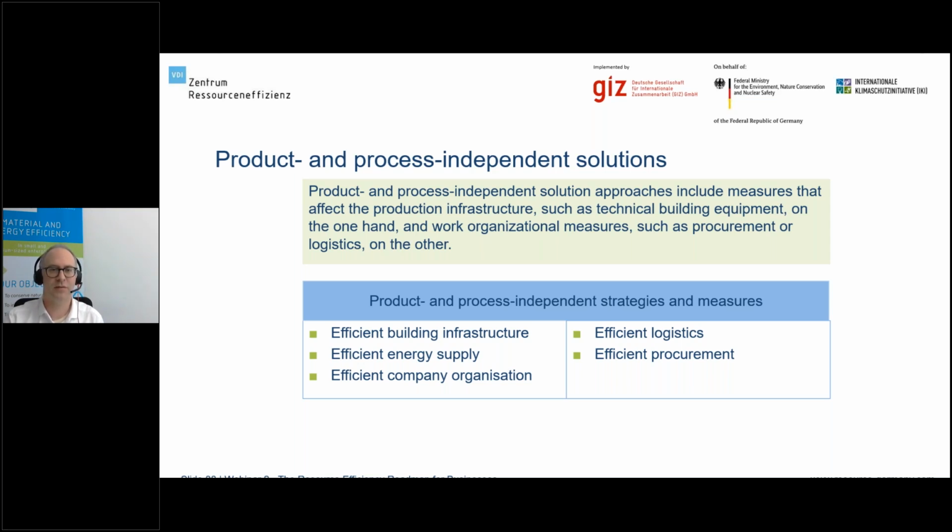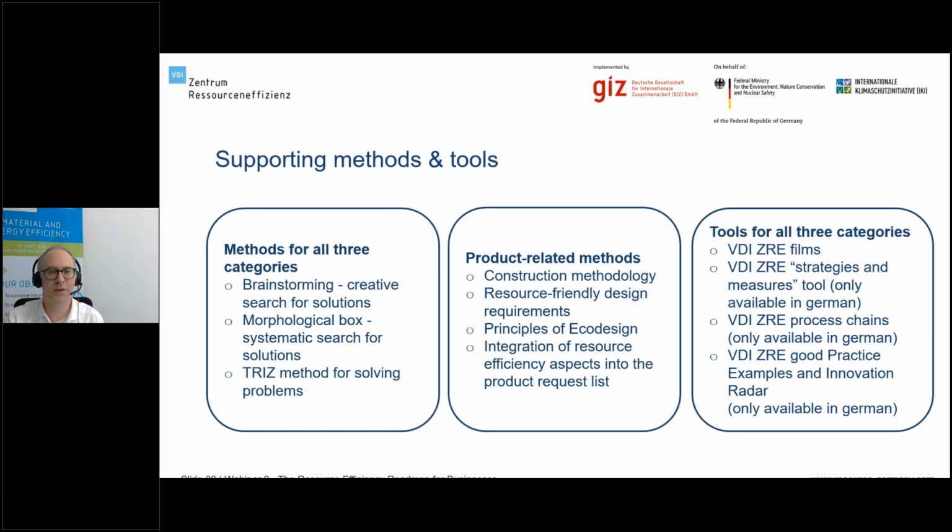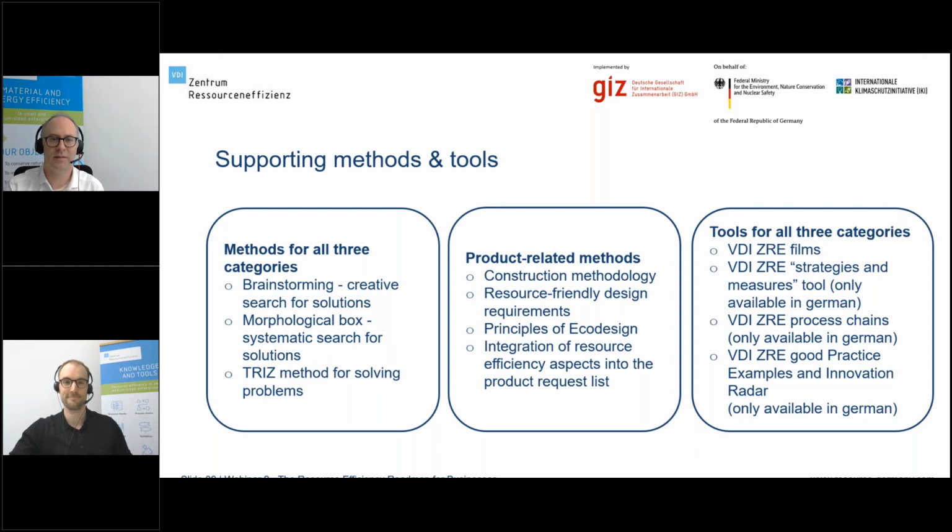Efficient logistics, as I mentioned already, and efficient procurement are other strategies and measures that are product and process independent solutions. On the next slide, you find a selection of supporting tools and methods that can help you to find the solution, besides some creative techniques such as brainstorming. There are also more structured procedures in the design process, or the explicit consideration of resource efficiency aspects in the product requirements can also be used.